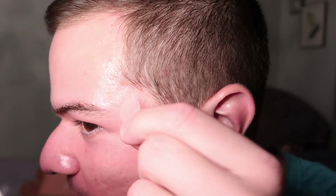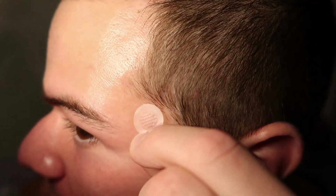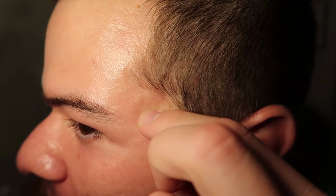Let me see if I can use this mirror to try to get this on the right way. Okay, who can see that, everyone? Here we go. Ooh. 1, 2, 3, 4, 5, 6, 7, 8, 9. My pores look huge. 10.